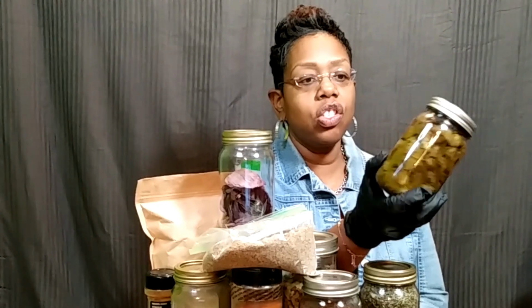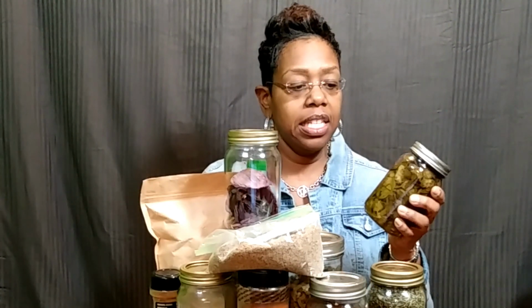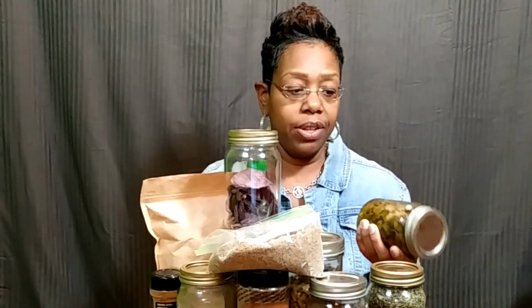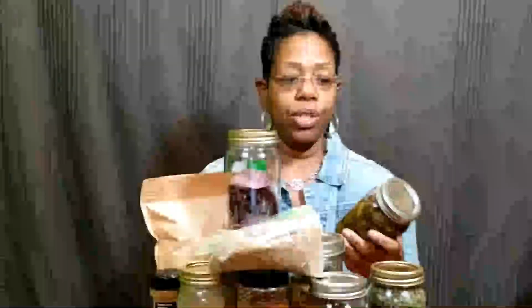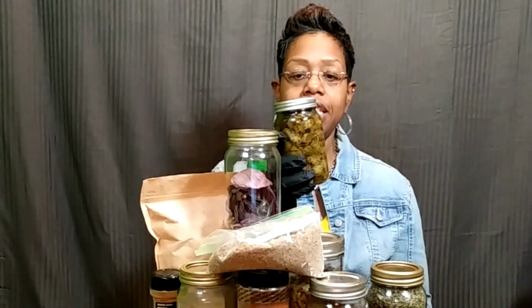I also make a red clover tincture. So this tincture right here is actually soaking right now, and tinctures are extremely powerful. And this is the actual red clover flower that was picked. I do have a field of red clover that's growing. Once the weather breaks, I will do a video on that. I'll take you out to the field and show you where it's growing and how to pick it. But this is a tincture.